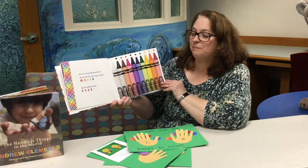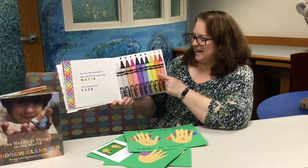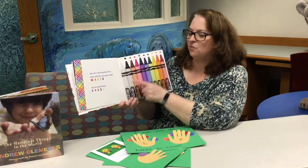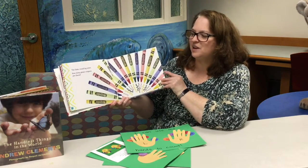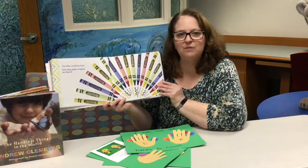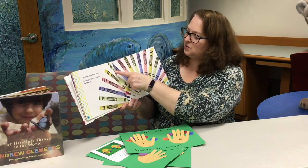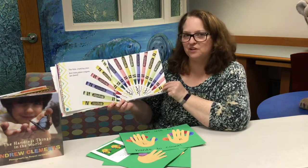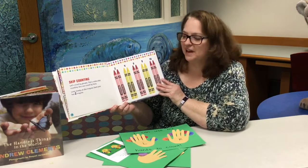So now you can count backwards too. We'll start with the red crayon again. 10, 9, 8, 7, 6, 5, 4, 3, 2, 1. And you're done. Now this time we'll count by colors. How many green crayons are there? So now we're just going to count the green crayons. 1, 2, 3, 4. I counted 4. Did you count 4?